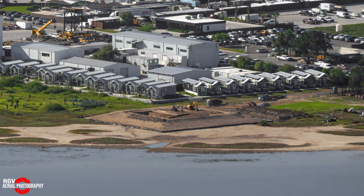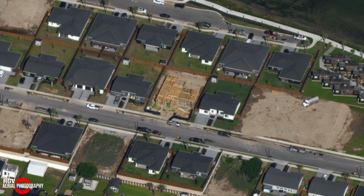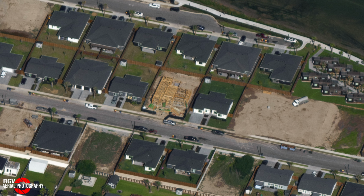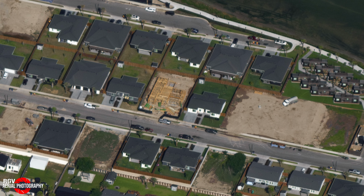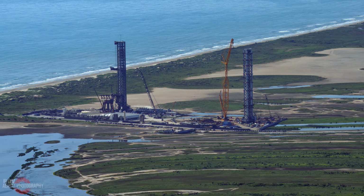Over at the village, the rec center has a swimming pool dug out. This should be a welcome relief during the South Texan warmer months. Footing work continues at the sushi bar, and house construction has once again resumed on some of the remaining blocks. With that, let's check in at the launch site.